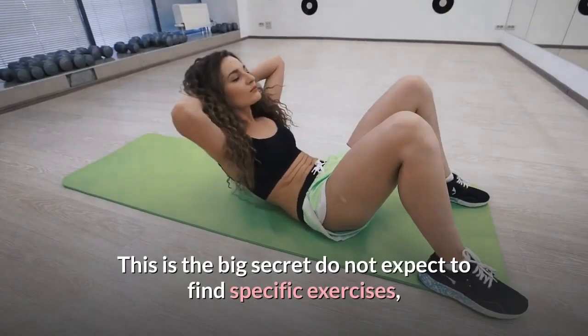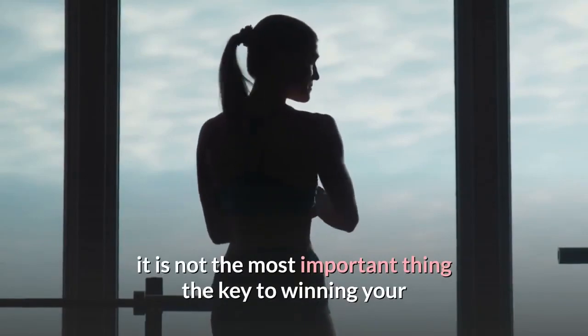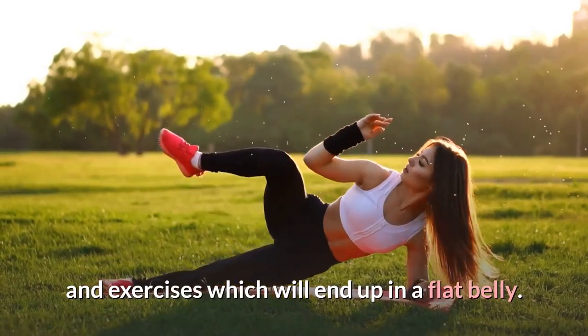This is the big secret. Do not expect to find specific exercises. It is not the most important thing. The key to winning your fight for a flat belly is in the combination of a low-fat diet and exercises, which will end up in a flat belly.